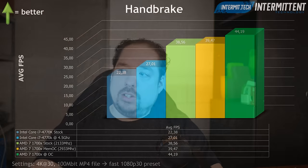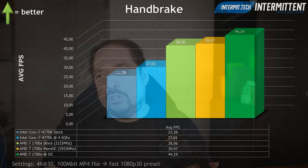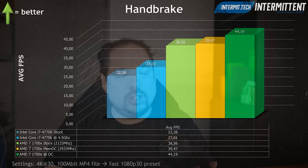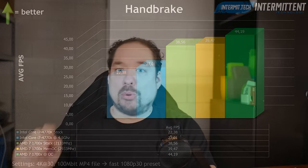Handbrake, we basically see the same thing. Going from a stock Ryzen to higher memory bandwidth Ryzen, we see a one frame-ish improvement, but overclocking the CPU, we see a definite performance gain. Compared to the stock 4770K, the overclocked Ryzen, not fair, I know, but it's almost twice as fast. So that's real progress there. I mean, if you're replacing your PC and things get twice as fast, that's a really big jump.